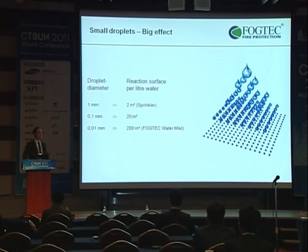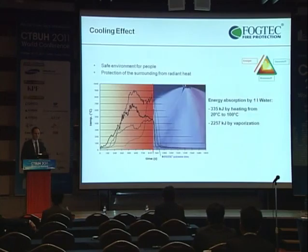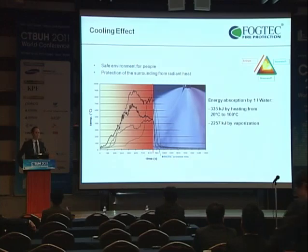It's not a new technology, by the way. It's known since decades. It's used since decades. But it's now merging into the building industry, I would say, since 10, 15 years, and more and more spreading. As I said, the cooling effect: because you have a very large surface, you can absorb the energy of the fire, and that's the major cooling effect of water, pure water.